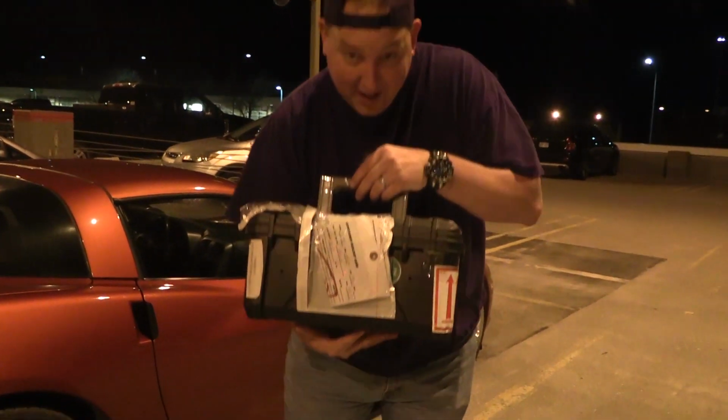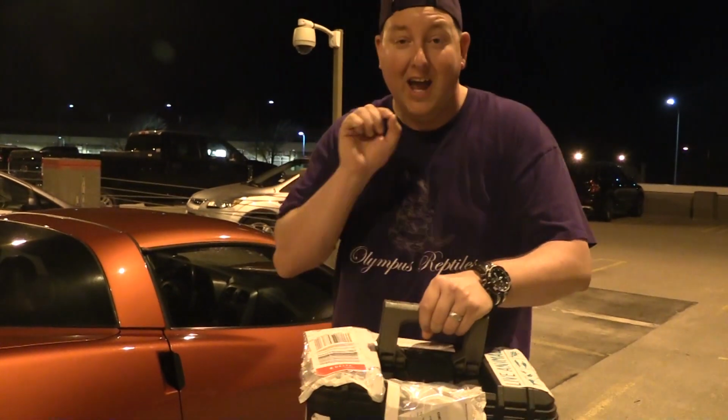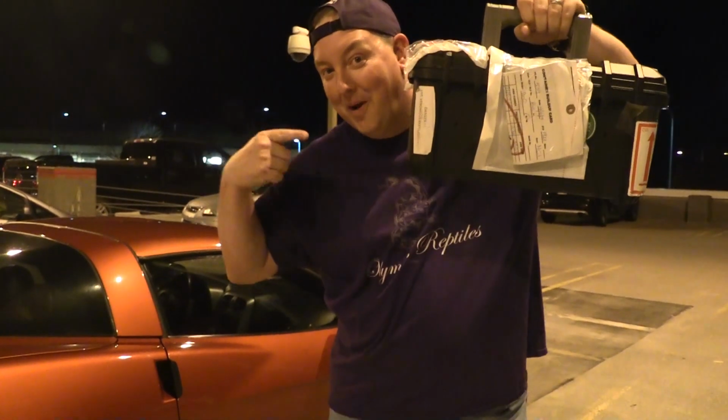Yep, it doesn't tell you what's in there. That's going in our cage. So we're going to take this home now. We're going to put it in that cage, and you are going to get to see what's in the box.